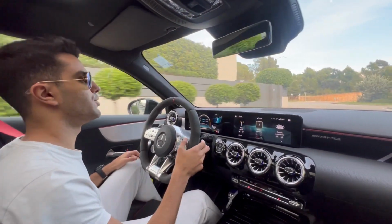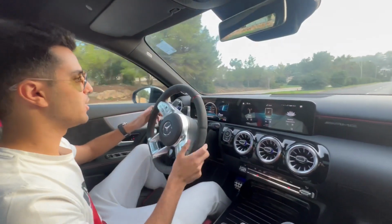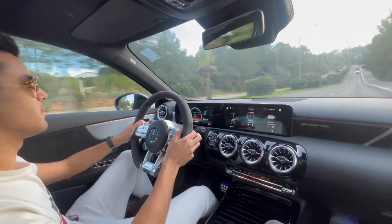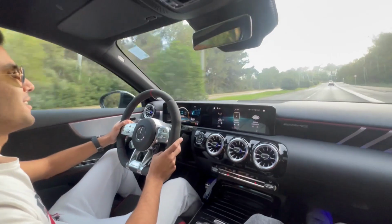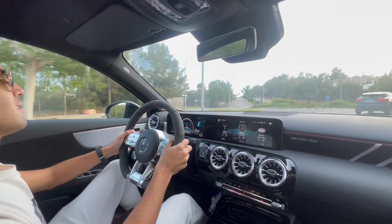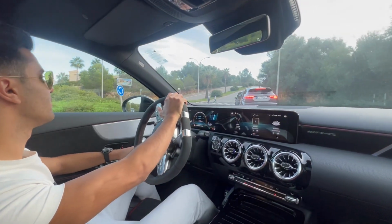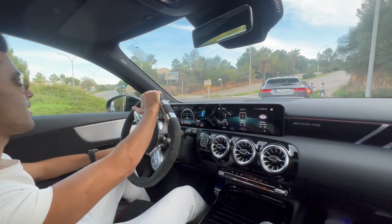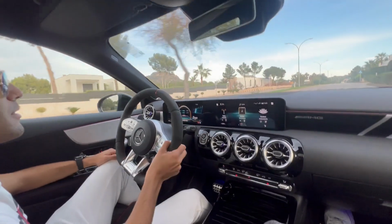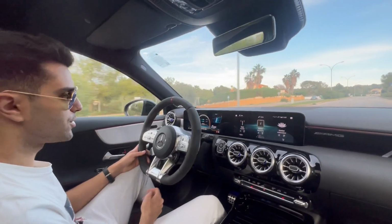And the power delivery is so different to the BMW. I can instantly feel the single turbo line. That was pretty amazing. This car instantly drives faster from 0 to 100, and you can really feel it on these types of roads.